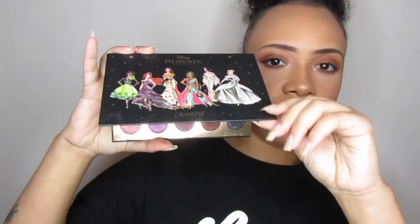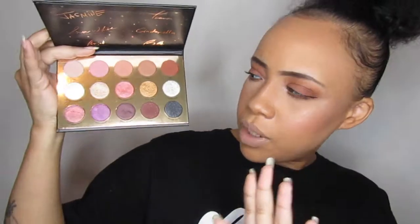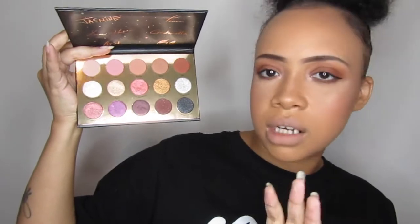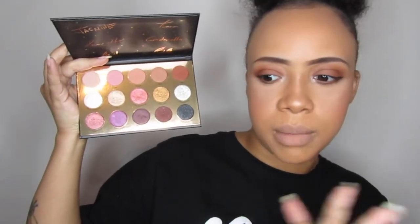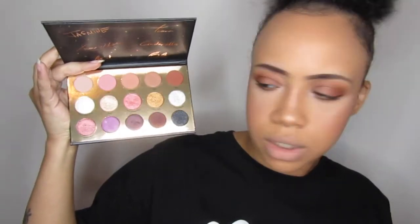I absolutely adore it, not just because of the packaging. Now, when you first look at this palette, you just kind of think, okay, it's just a regular palette that has just neutral shades and you're just gonna make a regular kind of eyeshadow look. But I was seriously blown away by this palette.